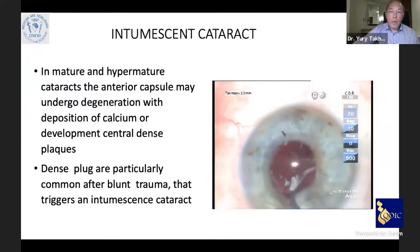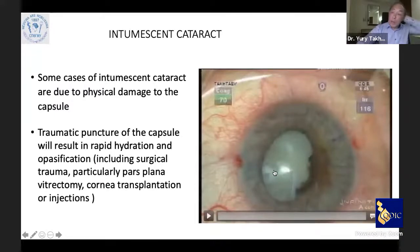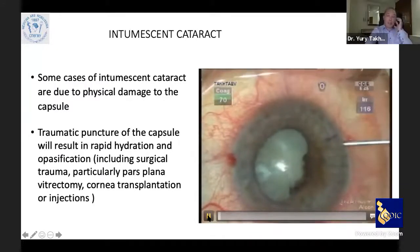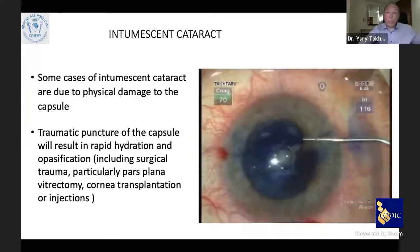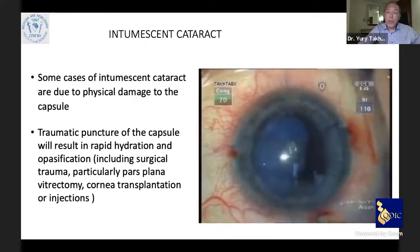Okay. So, in some cases, surgical trauma can cause an intumescent cataract. And this is the case 1 week after corneal transplantation. I can see the crystalline lens is cloudy and intumescent. And this is the result of rapid hydration, the opacification of the lens. So the anterior chamber is very, very shallow.